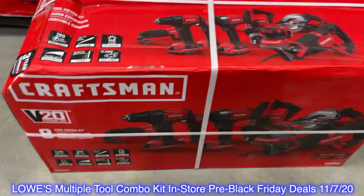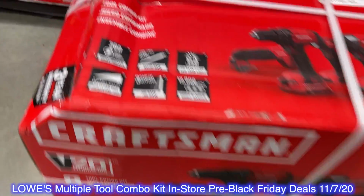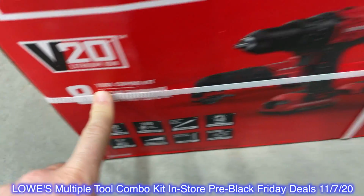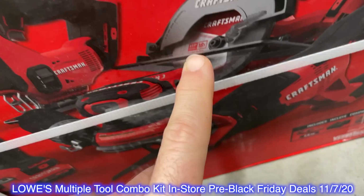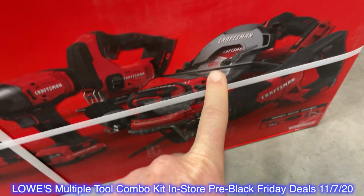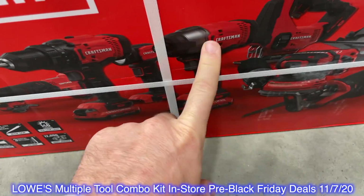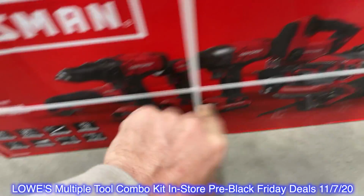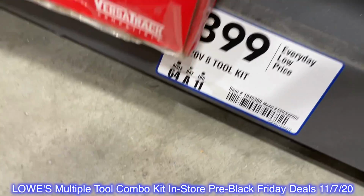Alright you guys, Craftsman has another deal here. An 8-tool deal, right? You got 8 tools right here. 8-tool combo kit: reciprocating saw, orbital sander, 6.5-inch circular saw, I think. But then you get the jigsaw, impact driver, drill driver, multi-tool, and flashlight with 2 amp-hour batteries, charger, and contractor bag. That guy's going for $399.